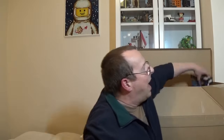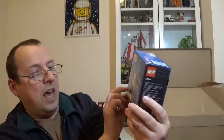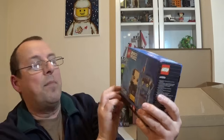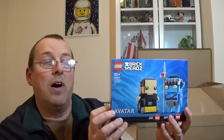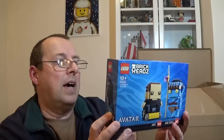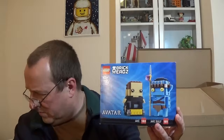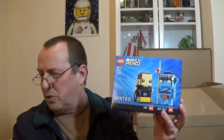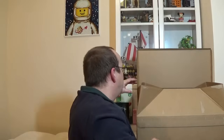I got this Avatar set here, one of the Brickheads, 40554. This is Jake Sully. This is a set that's retiring at the end of 2023, but it is still available from lego.com. I don't think these have been particularly popular, but again it was 30% off. I think it was reduced from £18 to £12.59, so a bit of a discount. So I'm actually happy to get another one of those at a discounted rate.